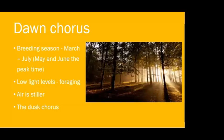So I've structured the presentation around the dawn chorus. Just to give you a little bit of background on the dawn chorus: it occurs during the breeding season, which is from March to July, but it comes into its peak in May and June. That's because a lot of the summer migrants that have come over from Africa and the southern hemisphere will have joined at this point. So we get a lot of willow warblers and blackcaps coming over at that time. And so that's when the dawn chorus reaches its crescendo and it's most loud, because we've got all our summer migrants in, and that's when it's the most impressive.